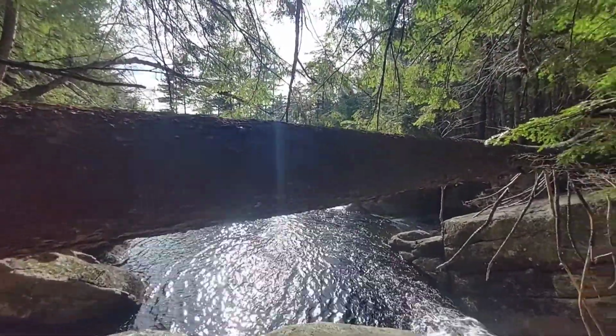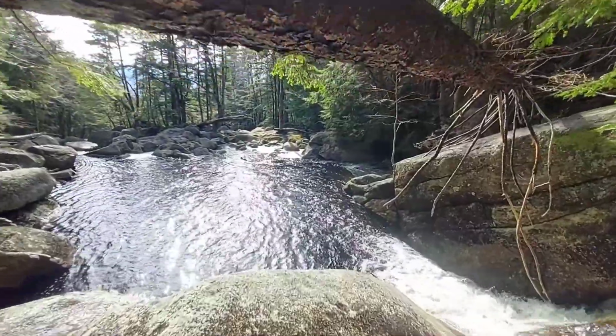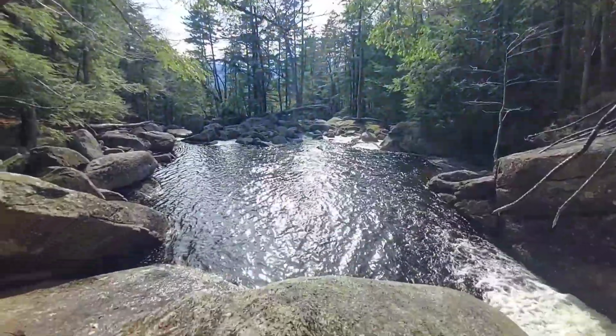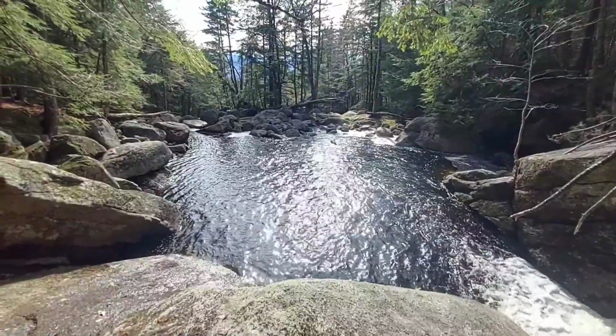And let's call this the falls above the falls. I don't believe this is Harvard Falls. I haven't come that far. You got a beautiful pool here. Looks like it's deep enough to swim without touching bottom.